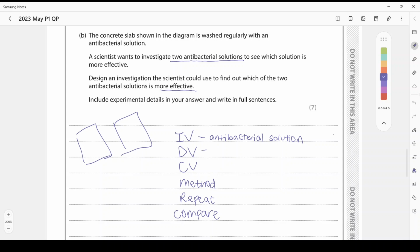So the dependent variable here would be the number of bacterial colonies on the Petri dish. The next thing is your control variable.